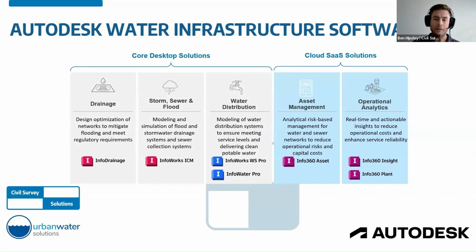Most of you on this webinar are likely most familiar with InfoWorks ICM and WS Pro for flood modeling and water distribution. However, you might see InfoDrainage there, which is a powerful tool for pipe network design with some fantastic SUDS and sustainability design tools to expedite regulatory approvals. There is also a direct two-way connection with Civil 3D to transfer surface catchment and network alignment data. So you can design using AR&R 2019 principles and efficiently update your Civil 3D design models.